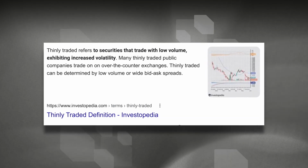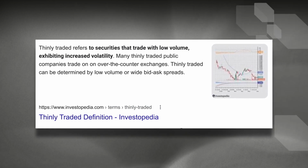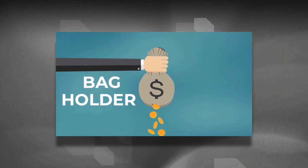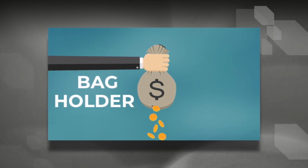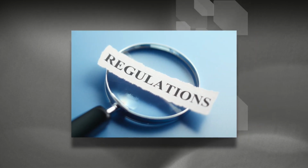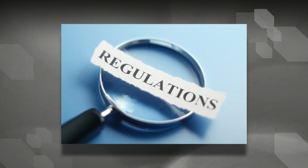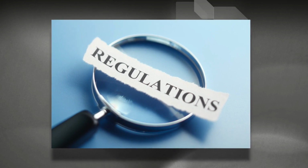Well, OTC stocks can be thinly traded and therefore can have less liquidity than the New York Stock Exchange and the NASDAQ listed securities. The lack of liquidity can cause those wide spreads and can leave you with stocks that are hard, if not impossible, to sell for a profit or even sell at all. The OTC also has much laxer regulations for reporting standards than major exchanges, which means investors have less transparency and visibility into companies' operations.